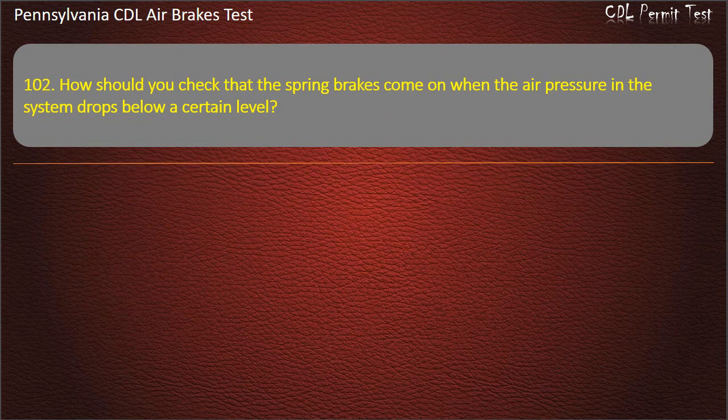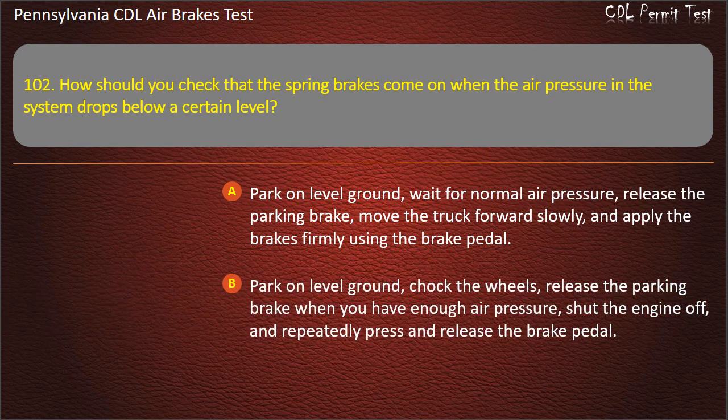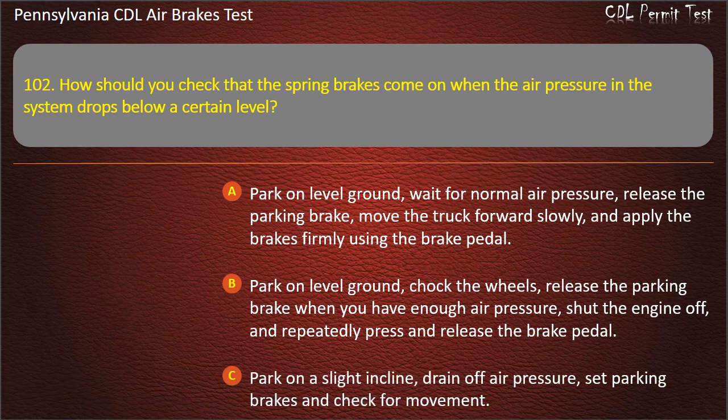Question 102. How should you check that the spring brakes come on when the air pressure in the system drops below a certain level? Park on level ground, wait for normal air pressure, release the parking brake, move the truck forward slowly, and apply the brakes firmly using the brake pedal. Park on level ground, chock the wheels, release the parking brake when you have enough air pressure, shut the engine off, and repeatedly press and release the brake pedal. Park on a slight incline, drain off air pressure, set parking brakes and check for movement. Answer. Park on level ground, chock the wheels, release the parking brake when you have enough air pressure, shut the engine off, and repeatedly press and release the brake pedal.